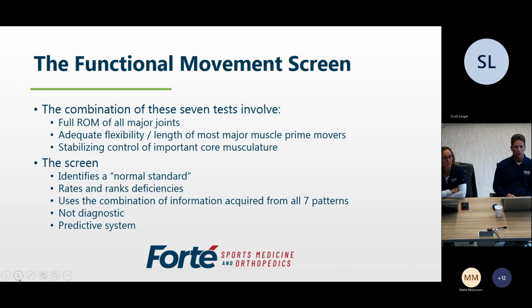And then it puts it all together. Can you move? And do you have the mobility of the joints and the muscles? But can you also control that movement? The stabilizing control of important core muscles.